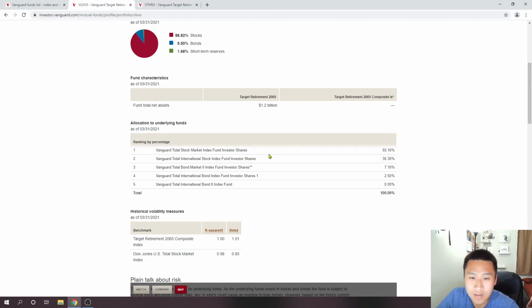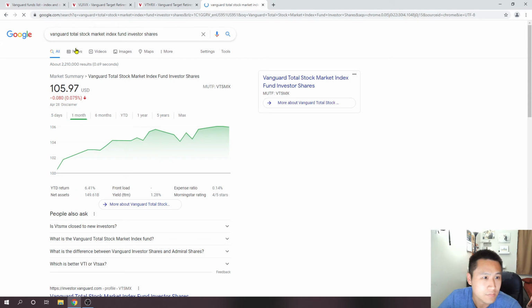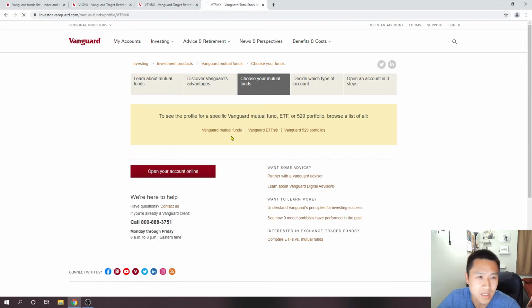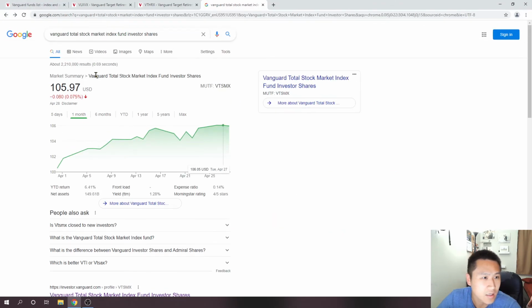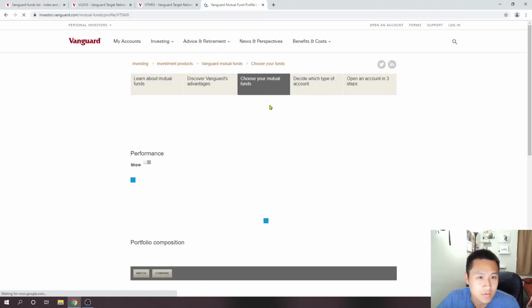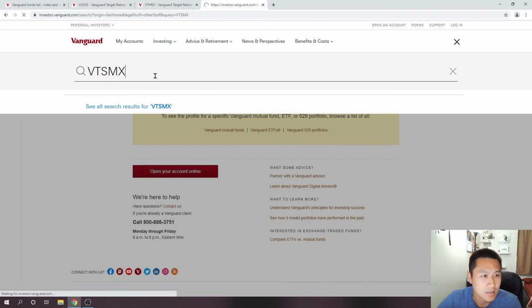So what I recommend doing to get a better understanding of what these index funds are invested in is to take the name of this fund and go to Google. Put this in here, and you'll see this is the index fund that we were referencing. But let's click on the investor.vanguard profile, and we'll be brought back to Vanguard's page over here. But interesting, actually. The ticker symbol is VTSMX. I'm just going to copy this and type that in here. Click on the investor page again. So it didn't choose this fund, but we can just go to Vanguard's website and type in that fund name.